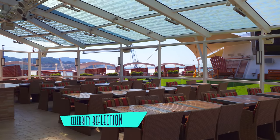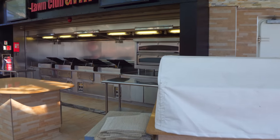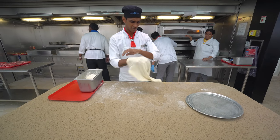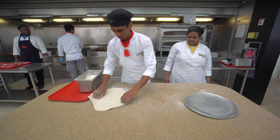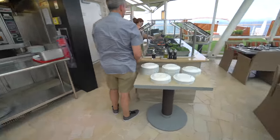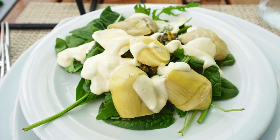One of the greatest alfresco options is the Long Club Grill. With fresh pizza making, and a custom salad bar for tasty items like these.